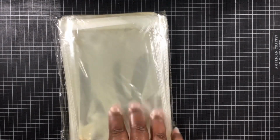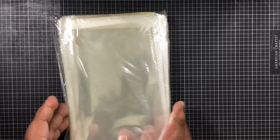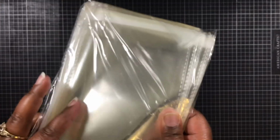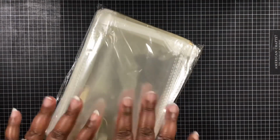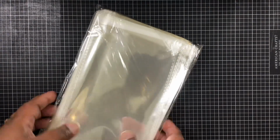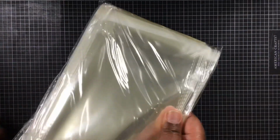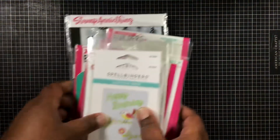All right, and then I went over to the Amazon store today, which is our $2 day, and they had a box of these, which are 5x7 resealable envelopes, and I got 1,000 of these in the box, so I'm really excited about that. 5x7 I don't use often, but I'm sure I can find something to use it for. All right, and then let's jump into this here.